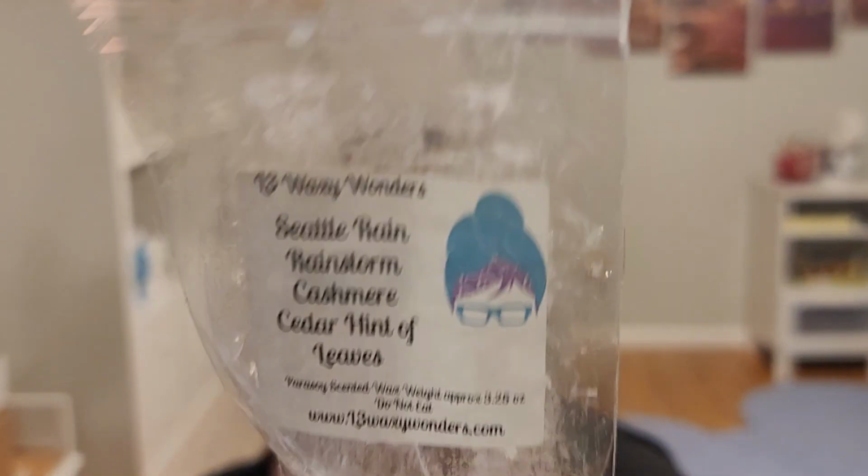Okay. L3 Waxy Wonders, Seattle Rain, Rainstorm, Cashmere, Cedar, Hint of Leaves, and this was, I think, in a bougie bar, if I'm not mistaken. This had a bit of the cedar, cashmere cedar. It's a nice, fresh, kind of dewy type scent, but warm, that cedar came out more to me. So I don't think I will repurchase this. I think I already have, though, before I even melted it. I think I have another bougie bar, at least, of that. So, okay.